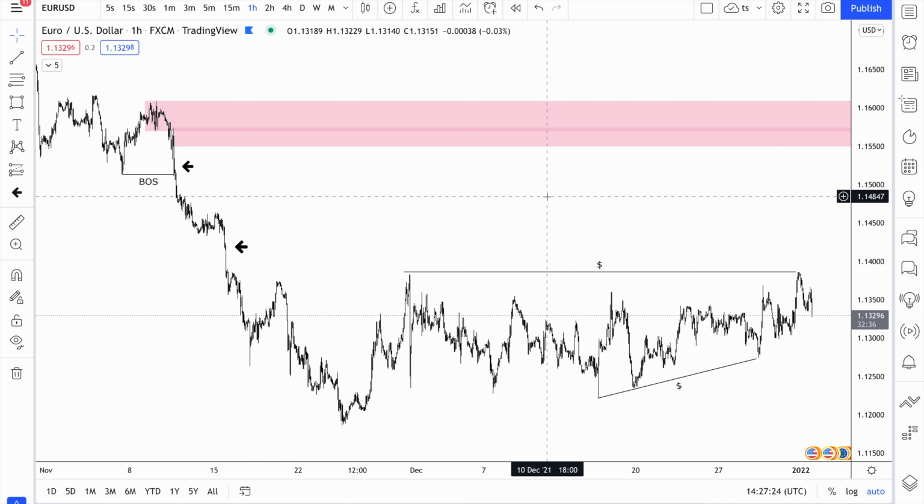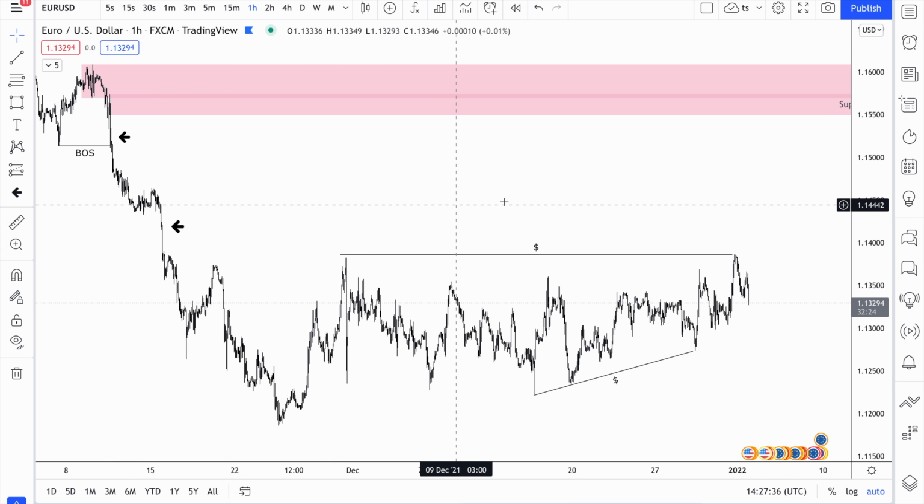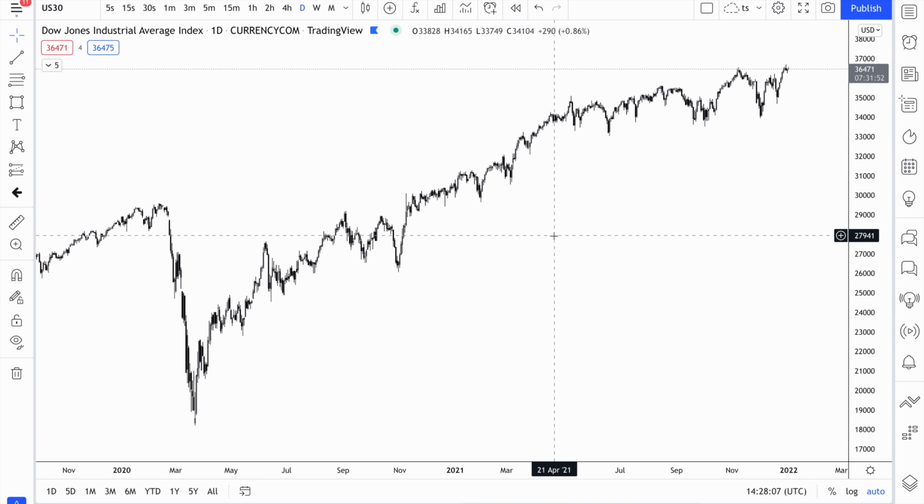But in terms of swing trades or intraday, this is all I'm looking for really, potentially shorts from here or potentially from here, but we'll have a look to see what price does when it gets to these areas. So here we're going to be looking at the Dow Jones.